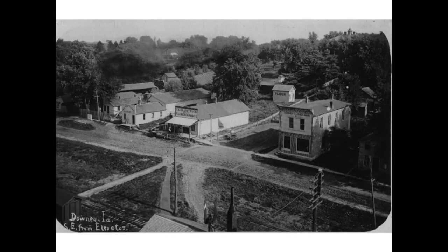This is a view of Downey, and I like this because it has the train tracks in the front. And this is the big metropolis of Downey. This is the merchandise store that's probably sold everything. There's a weigh scale over here. And this right here is the new bank that went up in Downey.